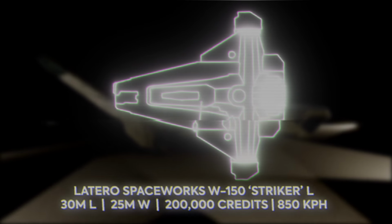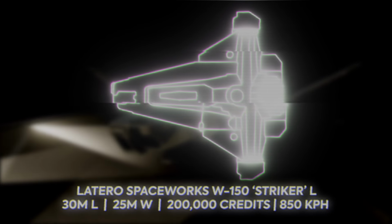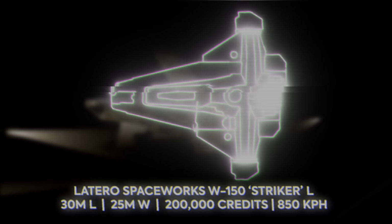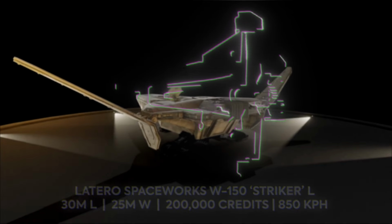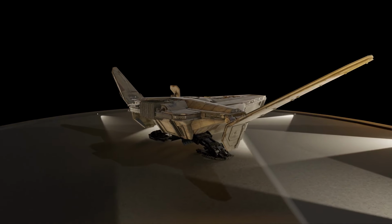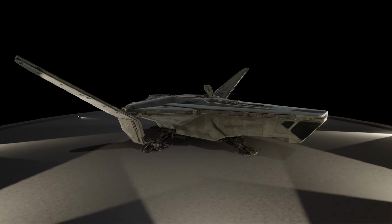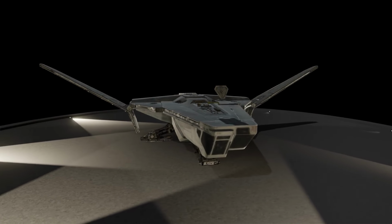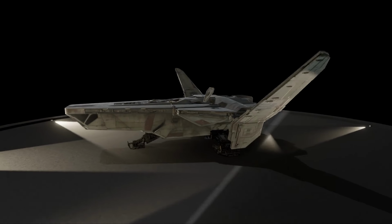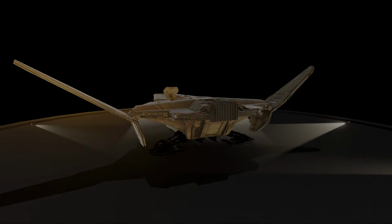For the other stats, we can take inspiration from other similar ships. The W-150 had a Class 1 hyperdrive and a top atmospheric speed of 850 kilometers per hour. Its crew consisted of 1 pilot and 1 co-pilot, but it could be flown by just one with ease. It could carry 6 passengers and 10 tons of cargo, plus 6 months of provisions. It was relatively expensive at 200,000 credits, but like most Latero Spaceworks ships, it was well worth the price.